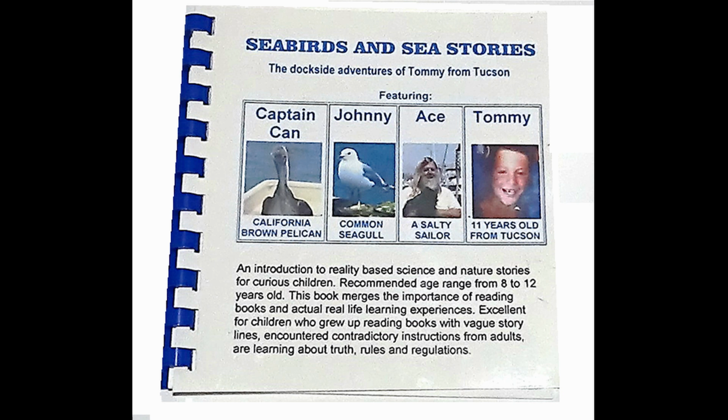So basically, 11 years old, Tommy from Tucson. I said Phoenix earlier. He's from Tucson. And he goes down to the harbor. His dad takes him there because he's very interested in seagulls. And he meets the old sailor who does not like seagulls at all. And they spend the day together, and the whole dynamic is how these two guys get along.